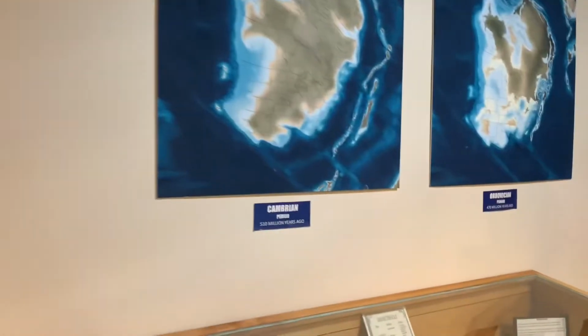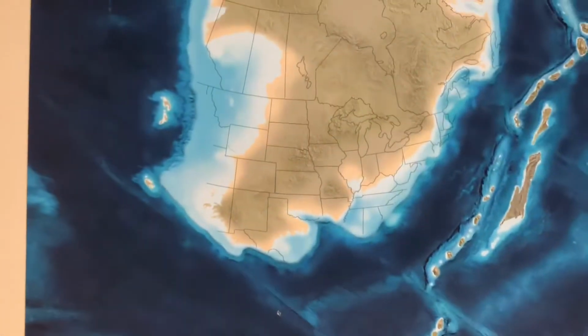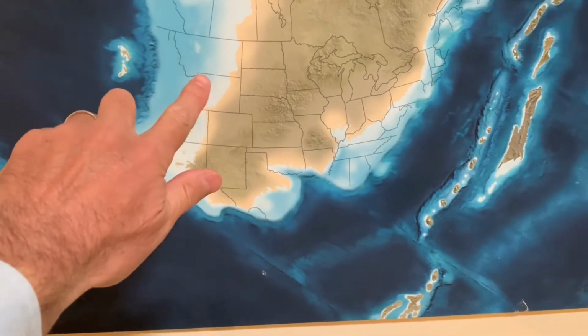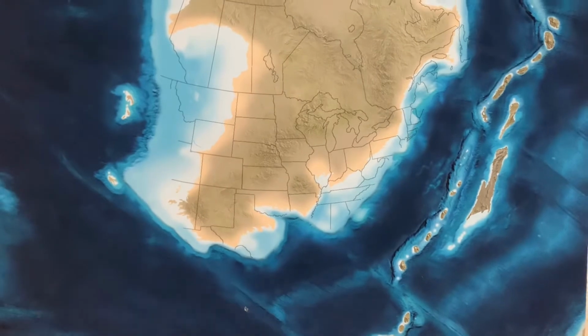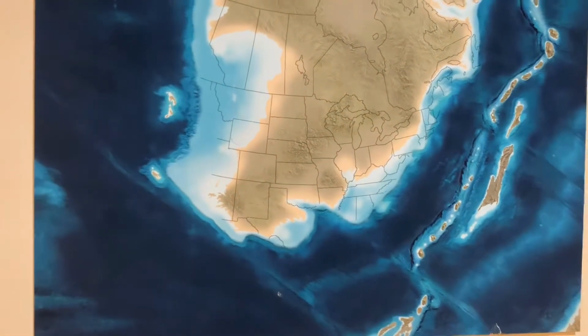And then in the Cambrian period, 510 million years ago, it looks like the water had come in and covered much of Wyoming, and that's why we find so many fossils that are ocean animals and plants that were maybe part of the ocean and then after the ocean receded.